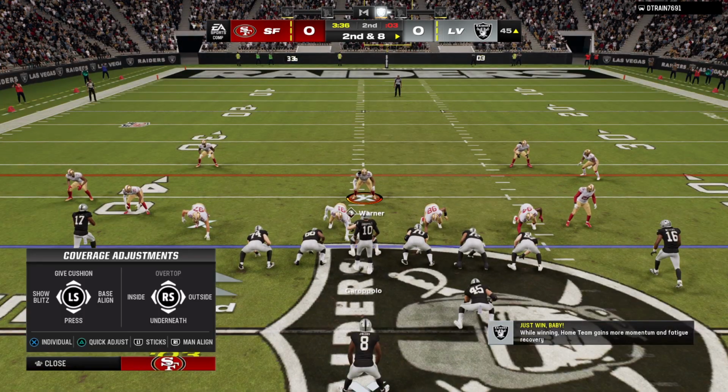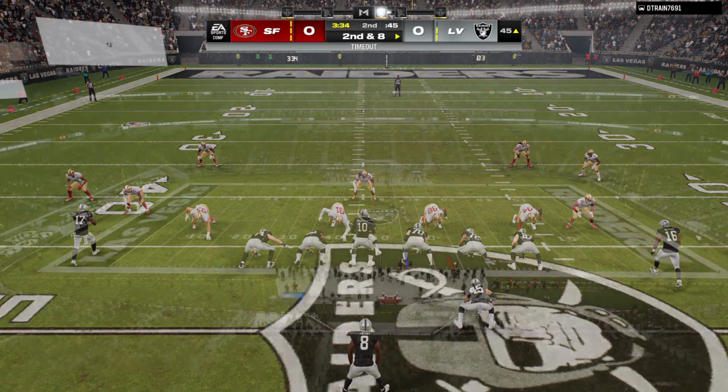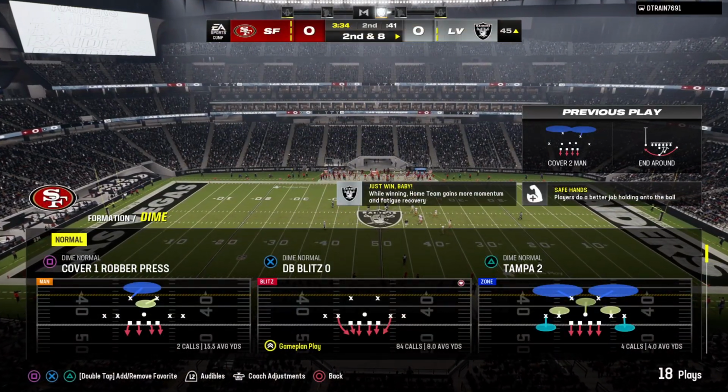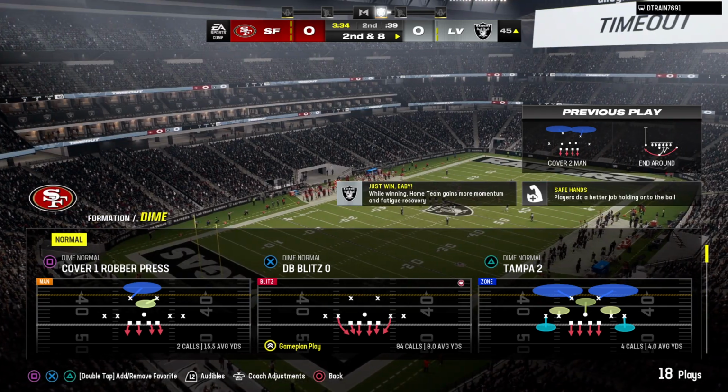Ball spotted at the 45. Here's a 2nd and 8. The Raiders going to use one of their timeouts. They'll have 2 remaining as we step aside here in this second quarter.